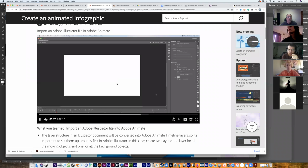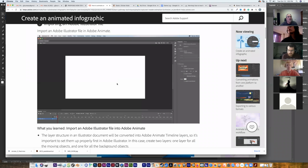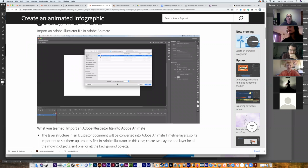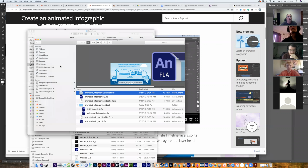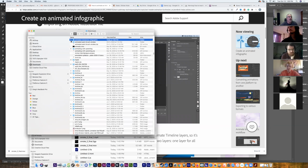We can now easily import the Adobe Illustrator file in Animate. To do this, go to File, Import, and then Import to Stage. This is because we want to place the Illustrator file immediately on our stage. First, you're going to need to know where your folder is, this download folder here. Mine is right now in my downloads, but I'm going to grab it and drag it onto my desktop so I can find it easily.